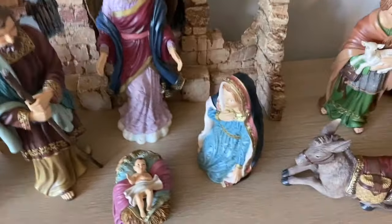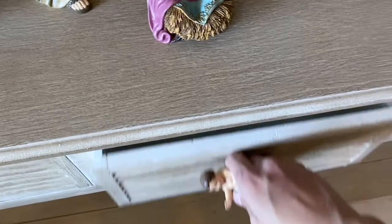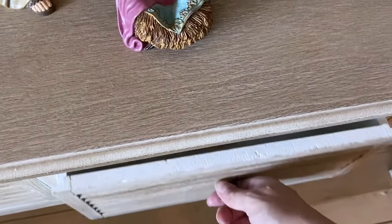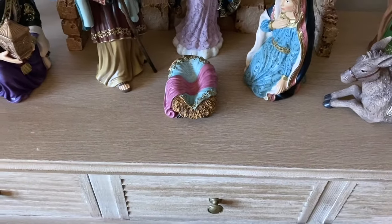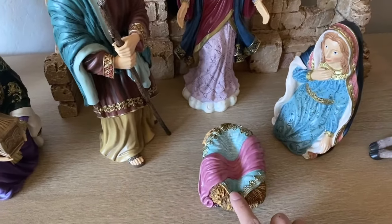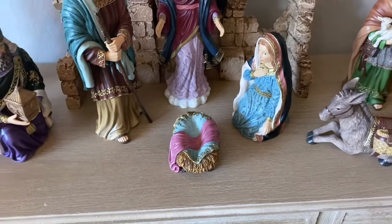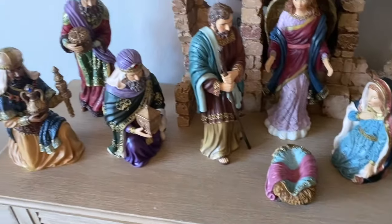Okay, now that it's all set up, we're actually going to put baby Jesus away. It is tradition. I don't know if it's just in the Mexican culture or if everybody does this. I'm interested to know. We actually put baby Jesus away. We don't put him out until the 24th at midnight, which, you know, his birthday's on the 25th, on Christmas. So we put him out.